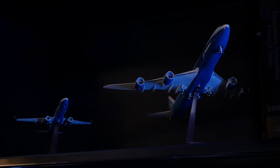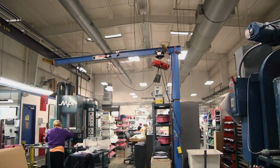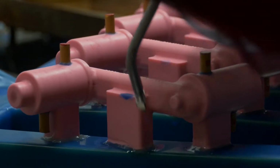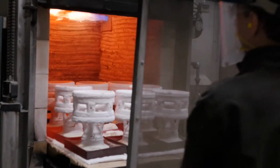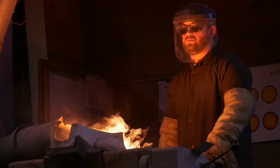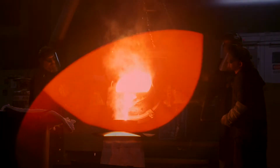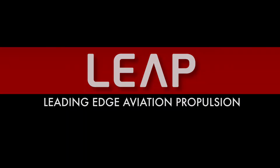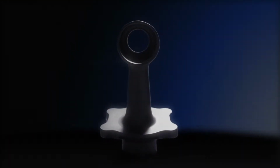A decision was made at GE Aviation that would alter the future of Bescast. Six months would pass before Bescast was contacted by GE Aviation's fuel nozzle design team. Their purpose was to gauge the interest in their development program on a next-generation fuel delivery system, later known as LEAP. Leading-edge aviation propulsion. The work began on the co-engineering design effort, a new endeavor for Bescast.